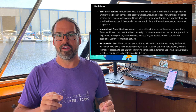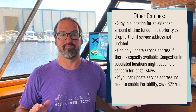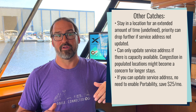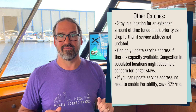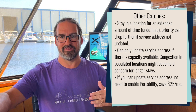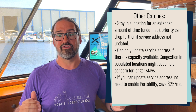And there's actually a few other catches as you dive deep into the terms of service and the FAQs and the various fine print. If you're traveling and using portability and you go to a guest location or a secondary location for an extended period of time, your priority will drop even further on the network if you don't officially move your registered service address to that location and you just try to be portable for too long. SpaceX intends portability for temporary usage, not permanent seasonal changes. If you're going to be moving long term, change your registered service address.